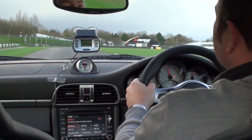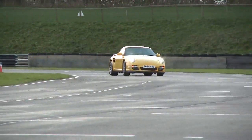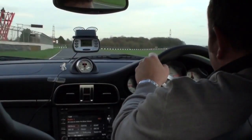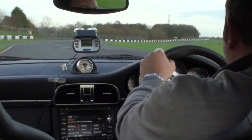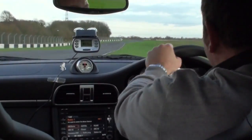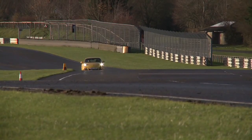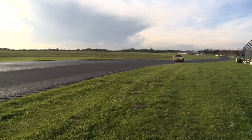Okay, we're going to try a lap in the Porsche now. I don't think it's going to go as quick as the Nissan. Let's see. The stopwatch will not lie. Here we go. Straight away there's more movement. My goodness me. Over these bumps. We're airborne over there. Oh. Jeepers creepers.